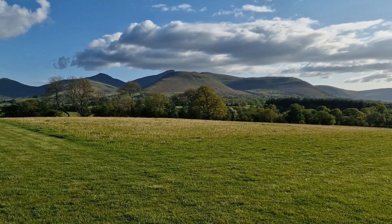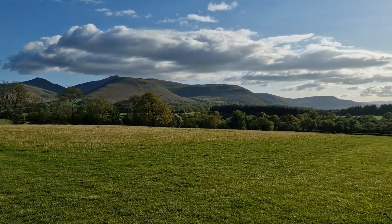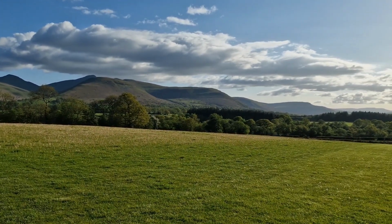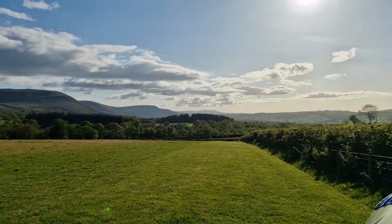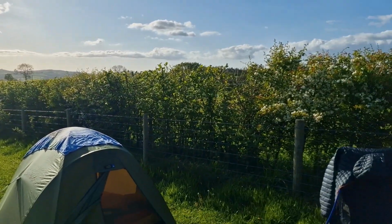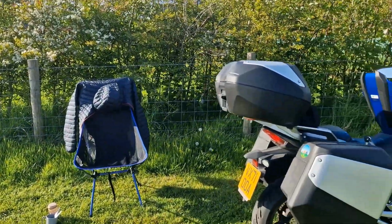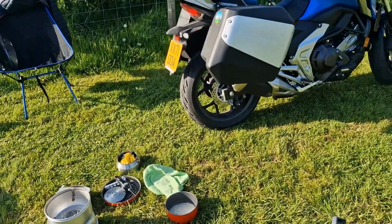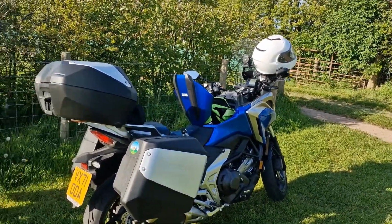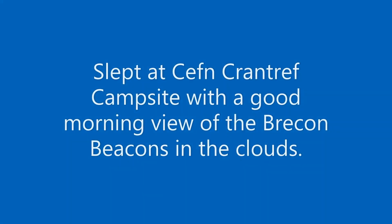Just set up my camp, my tent in the campsite, just north of Brecon Beacons, between Brecon Beacons and Brecon the town, and tent set up, chairs up, cooking gear out, ready to go, and bikes parked there. And we've virtually got the whole place to ourselves.